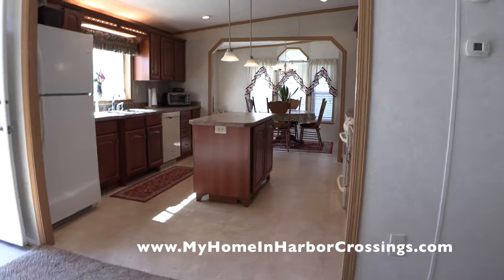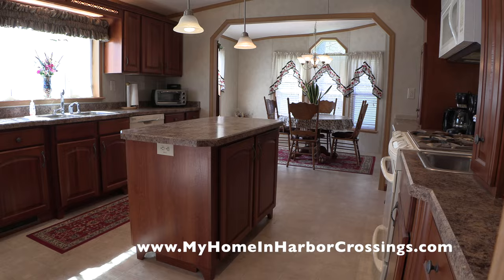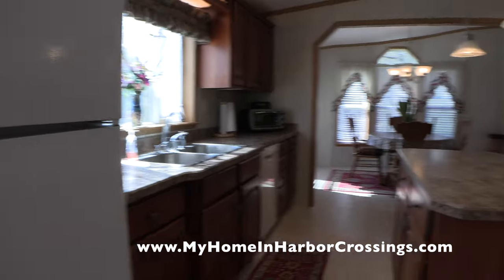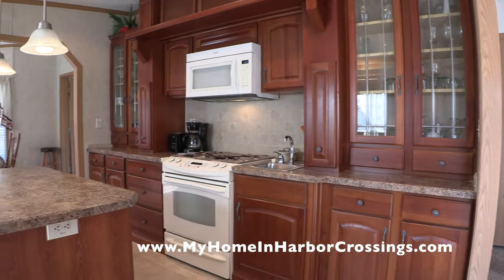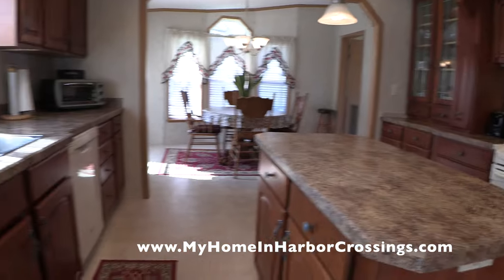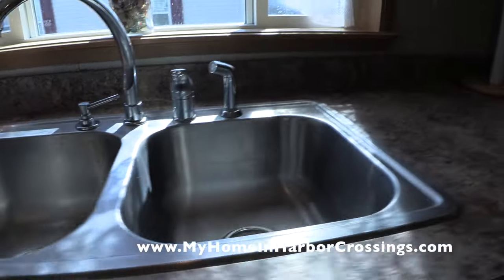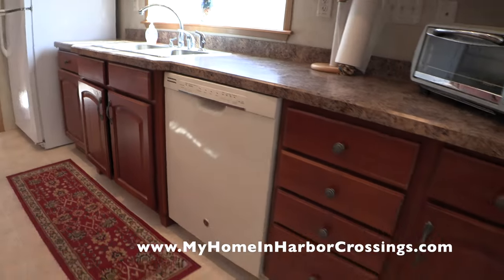And then going through into the kitchen, you will not believe how magnificent this kitchen is. This is one of the original hearth kitchens that Pine Grove manufactured and really created back in that time period. It's still very remarkable when you look at it. So these are solid oak cabinets. Here's your double bowl sink, your laminate countertop.